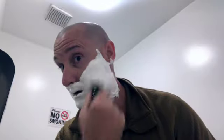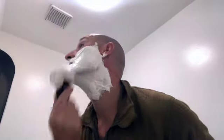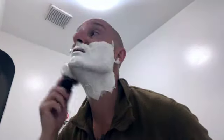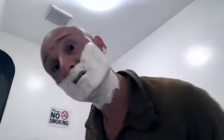Now what I'm doing is just painting some water into the actual lather, just to hydrate it a little bit more. And I can tell when it needs it is because you see that? I want it to really be more gloopy. Oh yeah. Look at that. I think we're good.